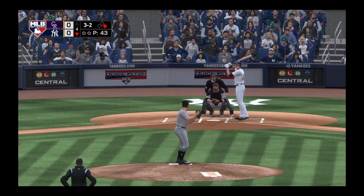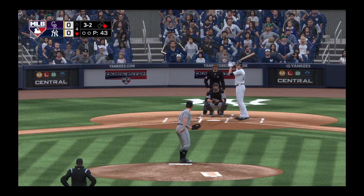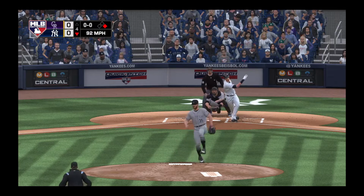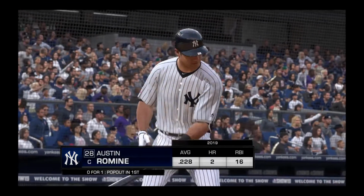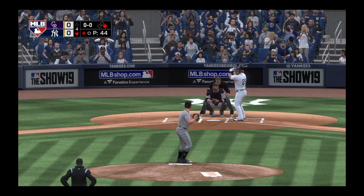Gotta believe that runner from first is going to be in motion, especially in this situation. As an offensive player, just hit something hard because those defenders are going to be moving. Out of the stretch, the 3-2 pitch home. Swing and a miss as he ran the fastball right by him for the first out. Up next for the Yankees. So one gone in the inning here with the runner at first. And up next, the catcher, Austin Romine.